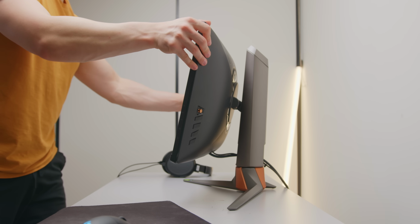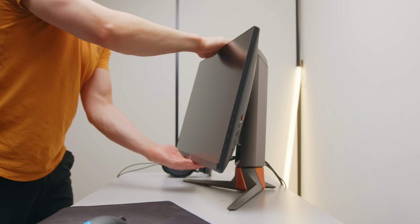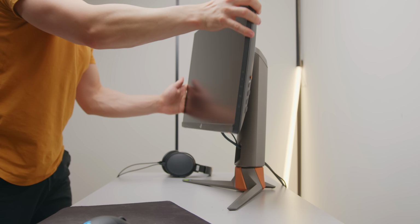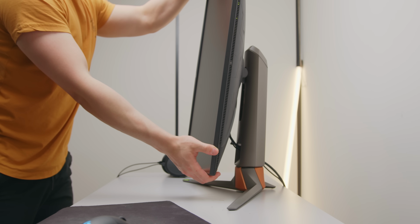In terms of adjustment, you've got plenty of height, tilt, swivel, and pivot, and I really like how stiff these adjustments are. That means the display itself has 0 wobble when gaming or typing, so big thumbs up there.